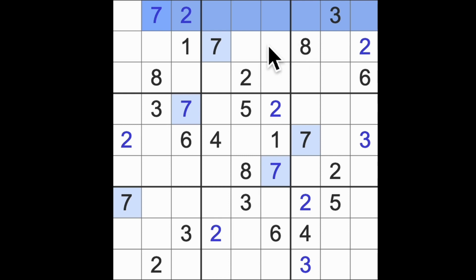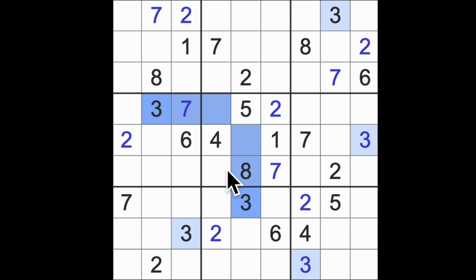I have no idea what genuinely approachable Sudoku means. So far it's been pretty approachable, I would agree, but I have no idea how difficult it's going to get in a moment. I have a feeling, I'm suspicious. Three blocks across here, three blocks up here, so we will place our three there.